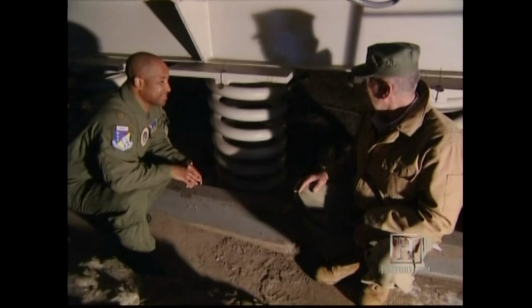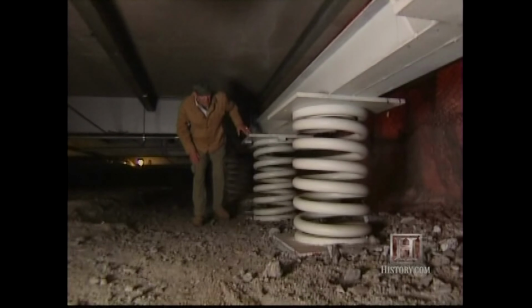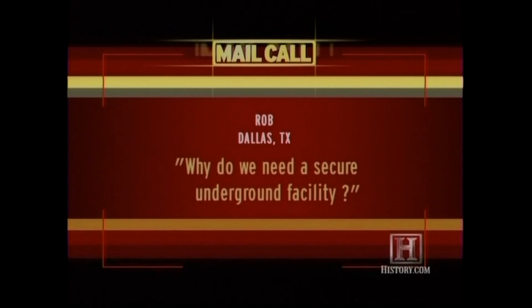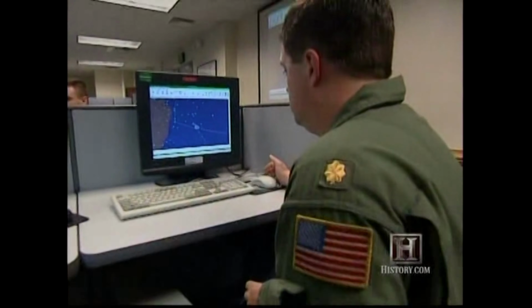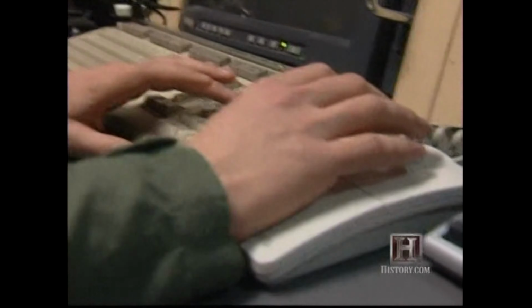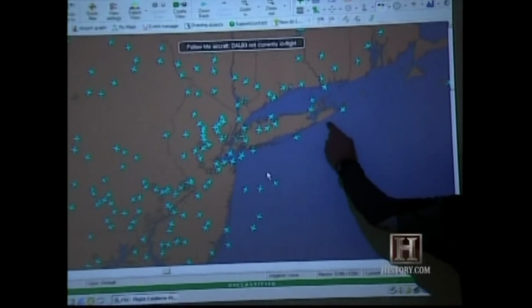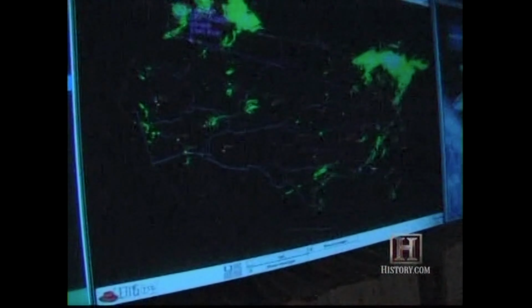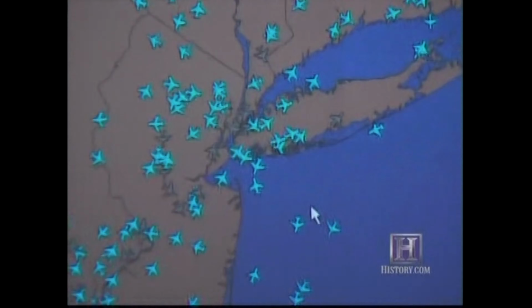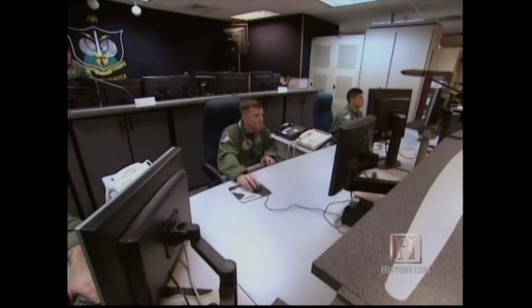They could. This is as good a time as any to answer an email from Bob in Dallas, Texas. He's asking, why do we need this kind of secure underground facility? Well, dimwit, we got a hell of a lot of heavy-duty action going on inside these walls. Cheyenne Mountain is the epicenter for a worldwide network of satellites, radar, and sensors, watching over North America 24/7. Everything that flies from 0 to 50,000 feet anywhere near our airspace can be monitored right from here.